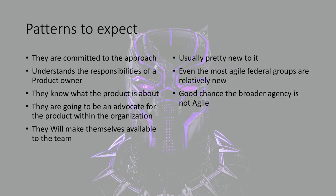And if they don't know who they are, they're gonna help you find them and get you in touch with those people. They're gonna be an advocate for the product in the organization. They're going to help with budget issues if those things come up. They're going to help balance priority with whatever else is going on in a larger agency, because sometimes from on top in the front office, there are changes that have gone into play. This team's going to help you work through those while still getting your contract complete. And they're going to make themselves available to the team. Sometimes they actually are legit product owners, and then you're going to have them in your scrum meetings and all those other pieces of the project.